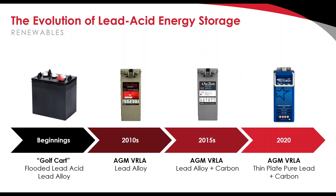Okay, so just as we talked about how the renewable market has been evolving from the traditional off-grid to the smart energy management system, battery technology has also followed suit to keep up with the demand. From the beginnings, perhaps some of you have used, or know someone that has used, golf cart batteries, perhaps forklift batteries, for off-grid use. This was the go-to battery back in the day, in the 80s, in the 90s.